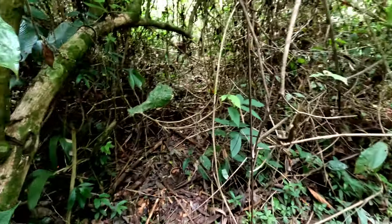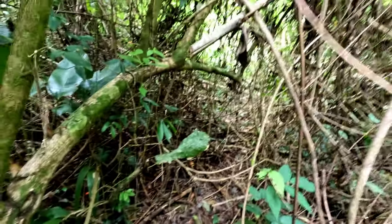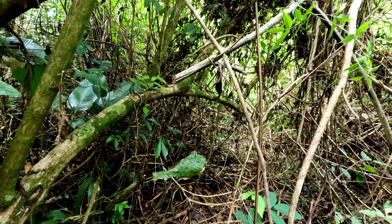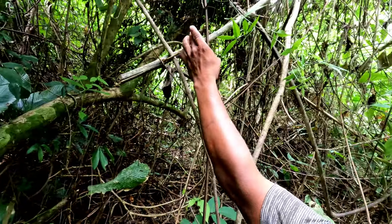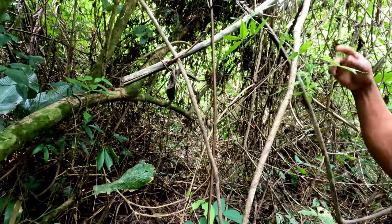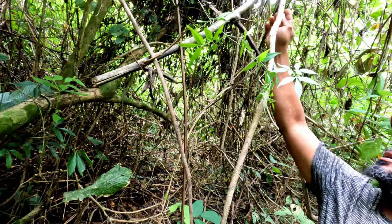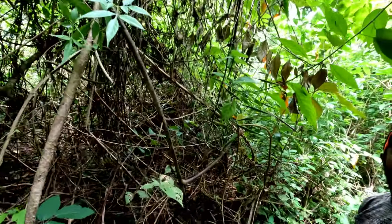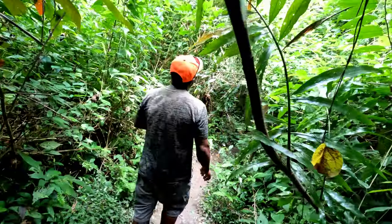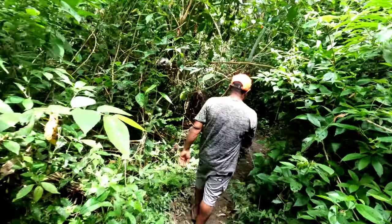But see this vine here, guys, with these thorns on it? It's locally known as a water liana, or tiger nail because of the thorns on it. If you get lost in a rainforest, you can get a vine maybe three times the circumference of this one. Out of a foot of vine, you can get one liter of purified water. Oh, wow. Another one of these spike vines. Yep, that's a water liana right there.